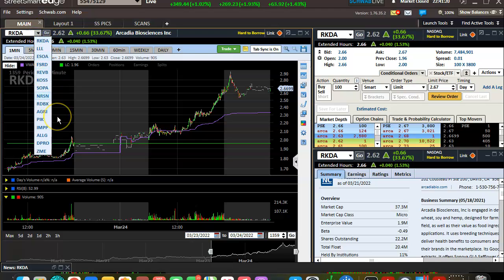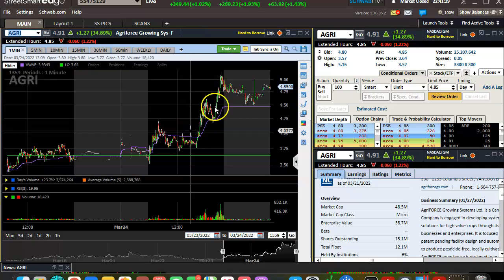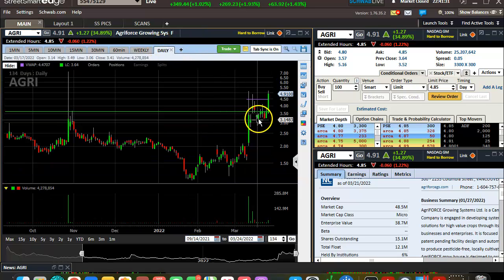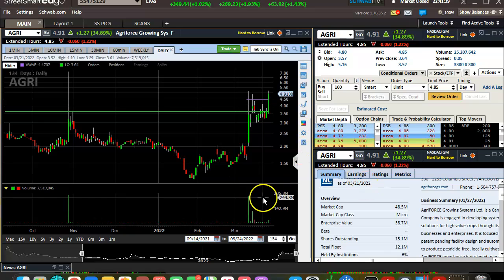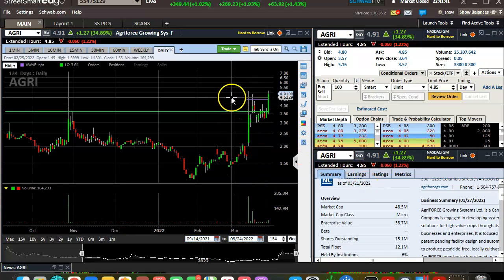So let's just move on to the watch list now. I'm really liking tomorrow AGRI. I've been eyeing this. It's been on my watch list from back here, and then I kind of gave up on it. And then yesterday it showed some life. Today, really showing some life. Lower volume, though, compared to when it was spiking here, but coming right back to the highs.